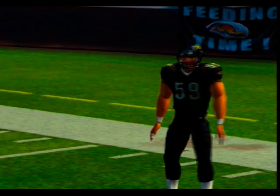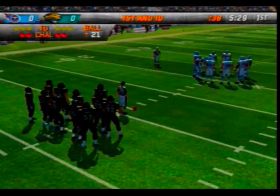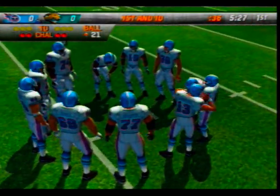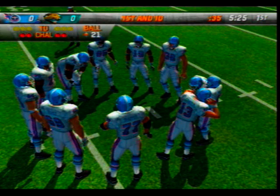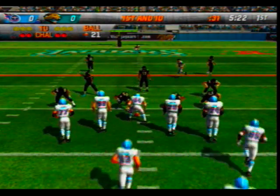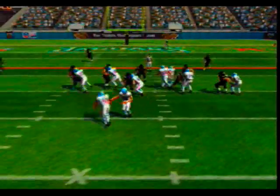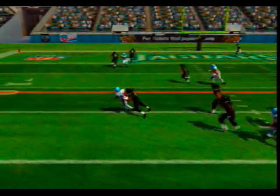Incredible run there by Lynch. That was impressive. Anytime this back gets the ball, he has the speed and quickness to take it all the way for a score. First and 10. Ball on the 21-yard line. The Jaguars come out in a 4-3.